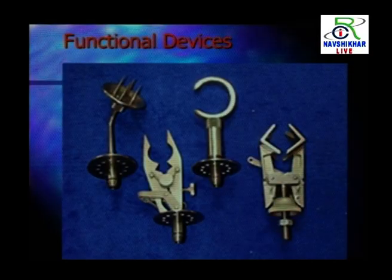Especially for the upper extremity prosthesis, the terminal device can be changed. If the patient is doing a multitasking job, he will keep two or three kinds of functional devices with him. Whenever he is using a function, he will change the device and do his function, and the next time he is doing another function, he will change it. So it is a rapid changing system, not a very time taking procedure. 30 seconds is enough to change the device. So this is the modular concept of the prosthesis, and it is very useful. The prosthetists provide proper training to the patient for changing and interchanging functional devices.